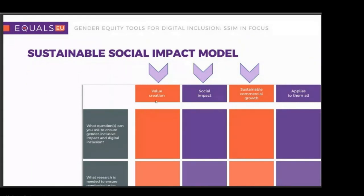And we've built that into the tool by having these three themes that drive how the worksheet is completed. So across the top, we've got these areas of value creation, of social impact and sustainable commercial growth. So these are presented across the top as the header row from the left across. And to understand more easily what these mean, on the next slide, we've got some definitions.